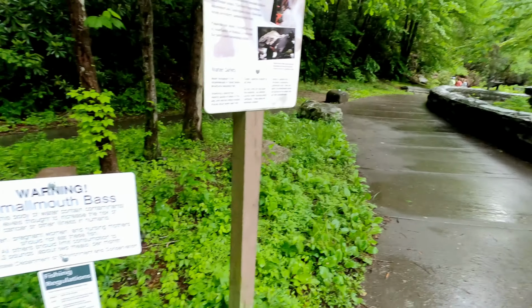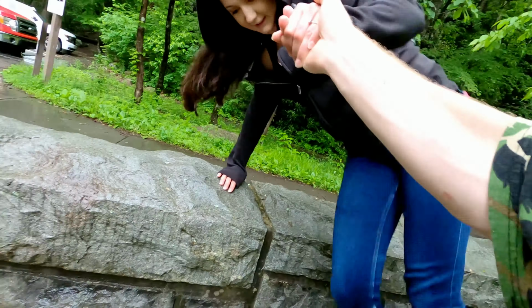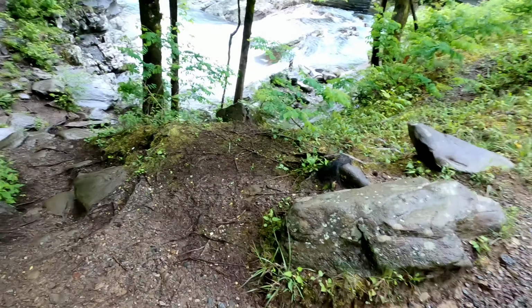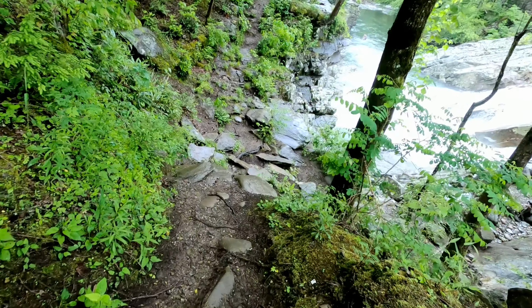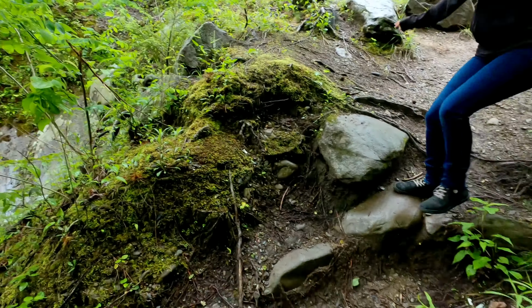Didn't know there was smallmouth up here. I'll be fishing here, that's for sure. It's a little slippery on your steps.